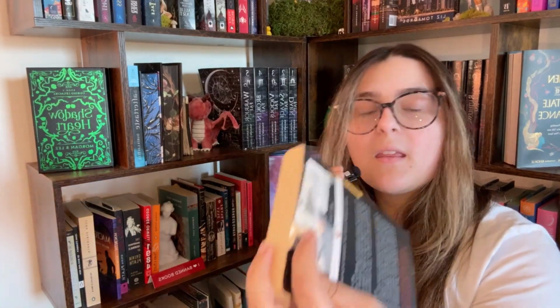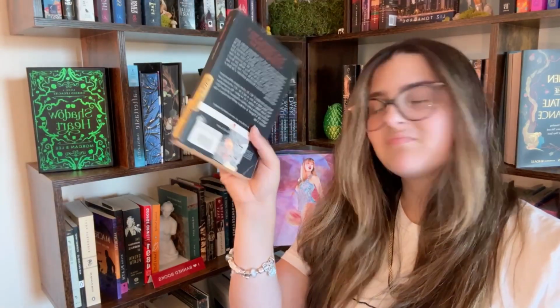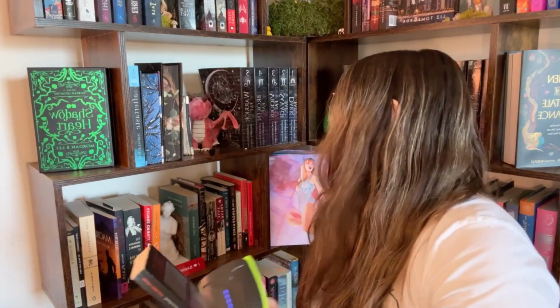I hate putting stickers on books. It's literally peeling the cover off, bro. I am aware that I can do the hairdryer trick, I just don't want to do that right now. All right, let's see if that works. It worked. I'm gonna just pause right here again.